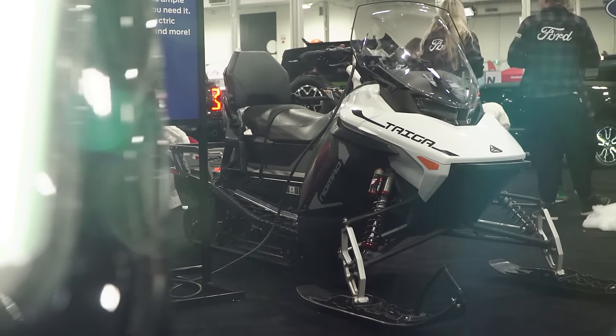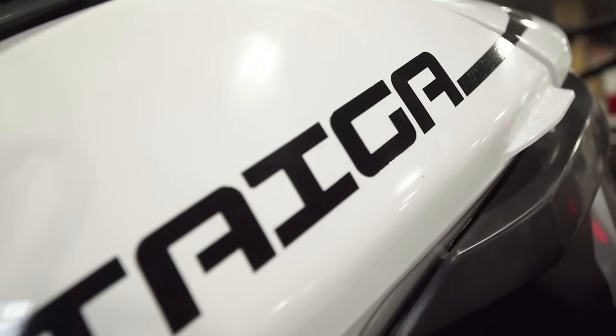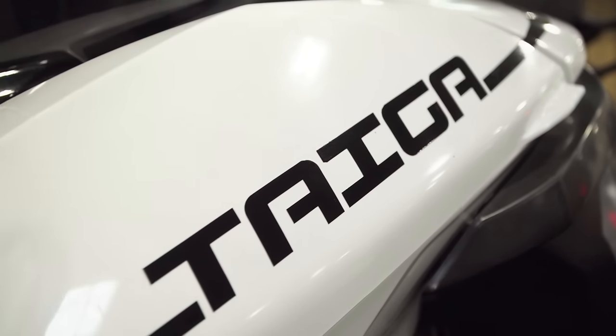I would definitely consider Taiga as a traditional snowmobile. From afar, you really can't tell the difference between a gas snowmobile and electric snowmobile other than maybe the sound if you see it moving. The ride experience of a Taiga is definitely unique.